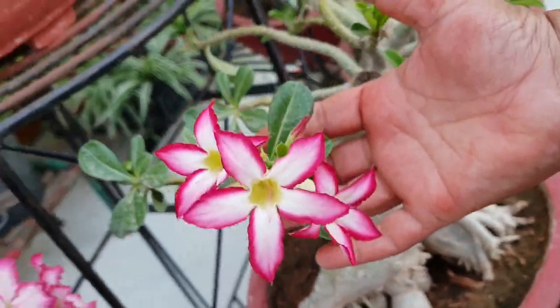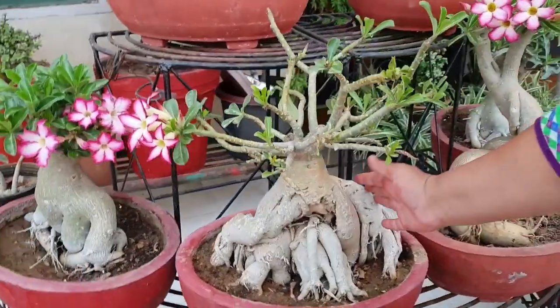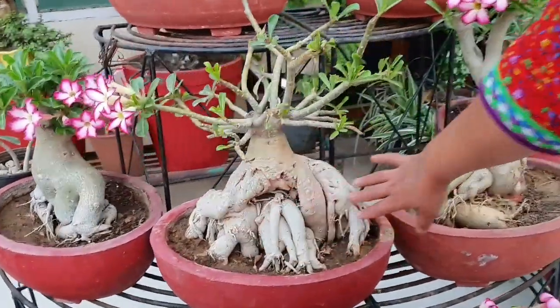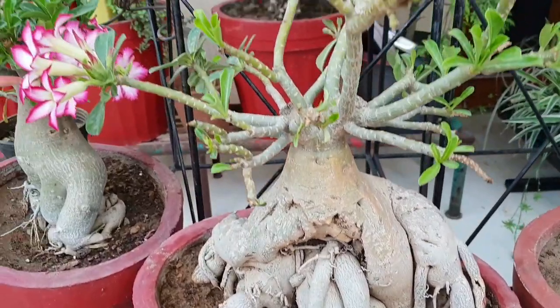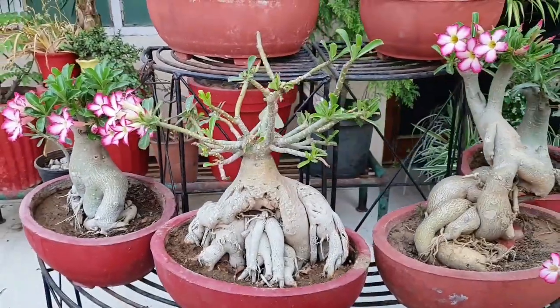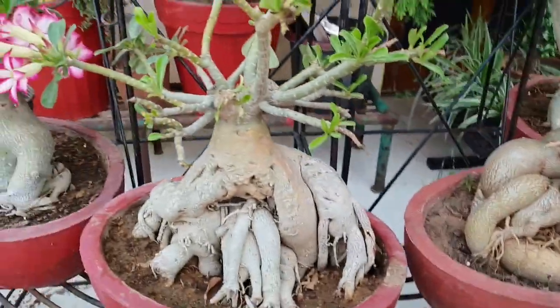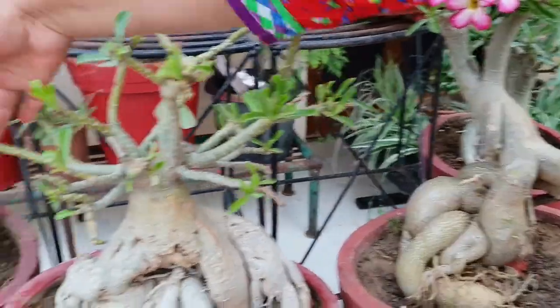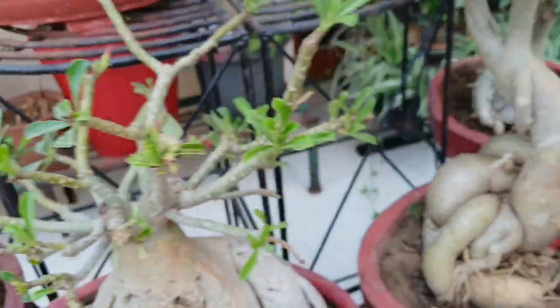This is my 10 years old plant, and you can see the shape and the size of the caudex. Many times it got fungal infection, and I cured my plant, and now it looks like a small, beautiful tree. And the shape of the flowers, you can see different pointed petals.